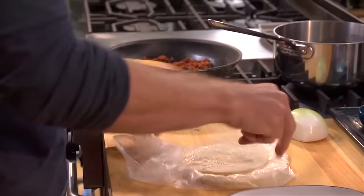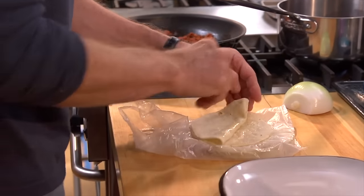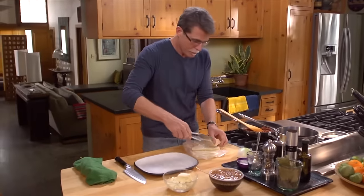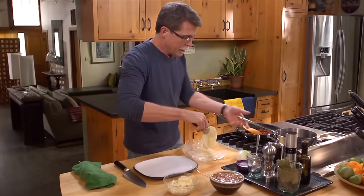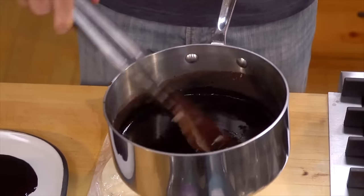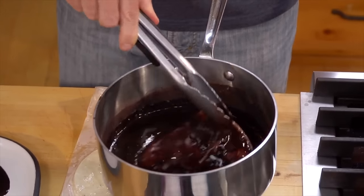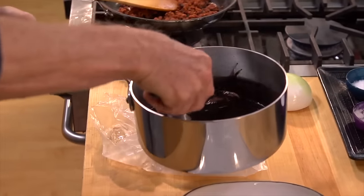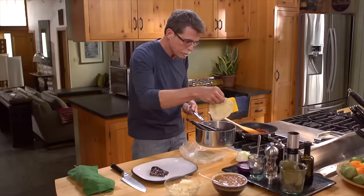I'm going to take one of these hot tortillas, grab it with a pair of tongs here, and then dip it into our reduced black bean broth. Now, I have seasoned this with some salt already. I'm gonna fold it into quarters in there, put that onto a plate.